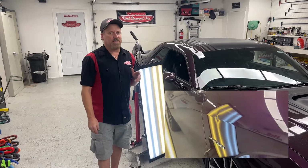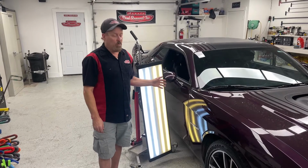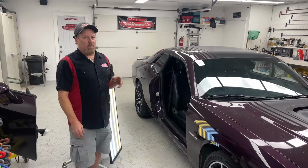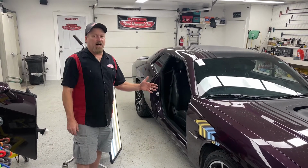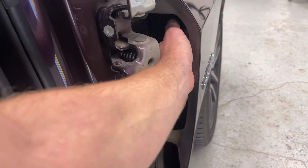In order to start this dent, I'm going to need some access, so I'm going to have to remove this door so that I can have access to this dent to repair it. Okay, now that I've got the door removed, it's going to give me full access to get behind the dent. I'll be accessing it through here.